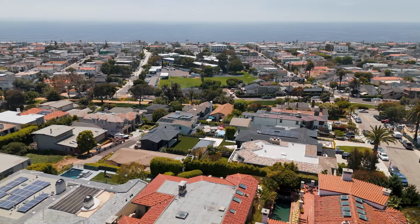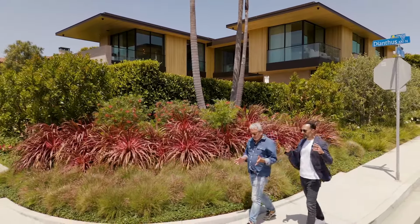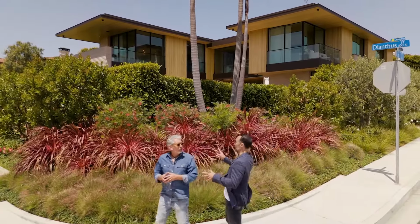Anthony, what's a common mistake people make? As desirable as these properties are, the front yards, unfortunately, are so underutilized. They're not spaces that people want to spend time, and frankly, they don't even set up the front door in an appropriate way. And so we wanted to do something distinctly different for this property. I'd love to show you. Great.